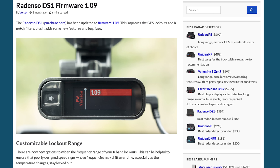This does affect the way that you're actually going to be updating the detector as well. There's now a button press that you're going to be doing. And there's also going to be a couple of bug fixes that have been added in here as well. For additional details and the full change log and all the changes, links in the video description to the video and the article on the website.